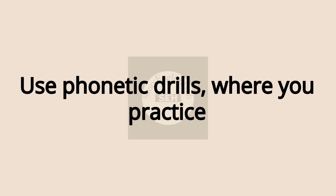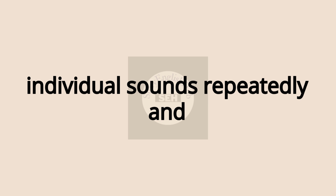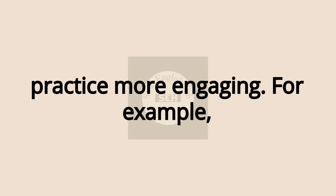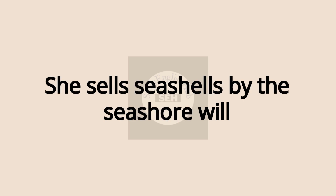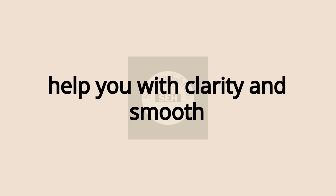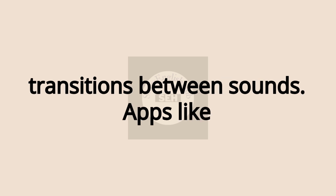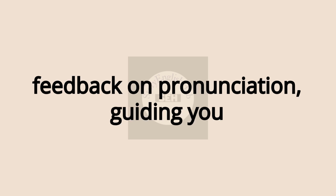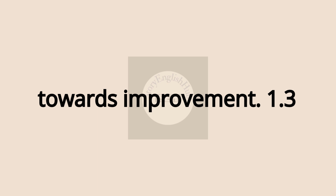Use phonetic drills, where you practice individual sounds repeatedly, and introduce tongue twisters to make the practice more engaging. For example, "She sells seashells by the seashore" will help you with clarity and smooth transitions between sounds. Apps like ELSA Speak can also give you immediate feedback on pronunciation, guiding you towards improvement.